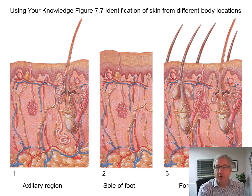And then here's from the forearm, and you see a lot of hairs here, and you also see eccrine sweat glands, and you have these sebaceous glands going around the hair follicle there. But what you don't see is apocrine glands there, so there are no smelly glands there. All right, next slide.